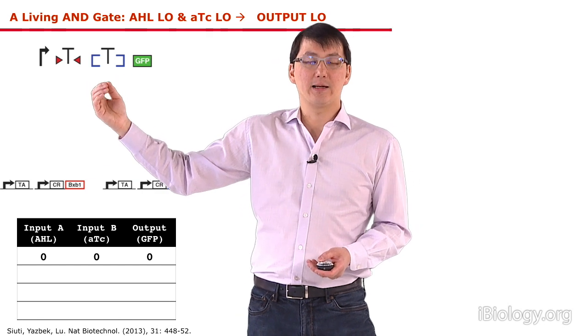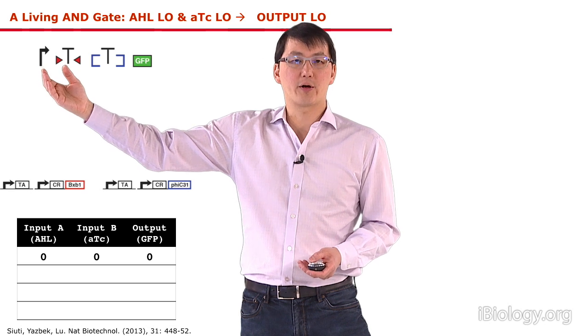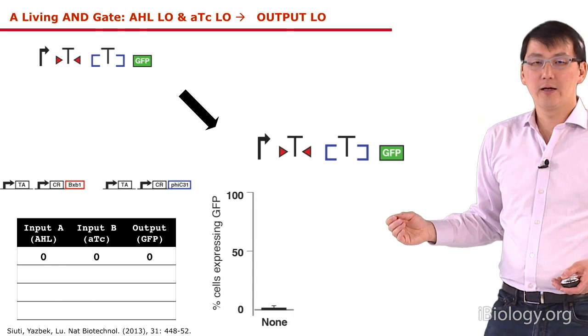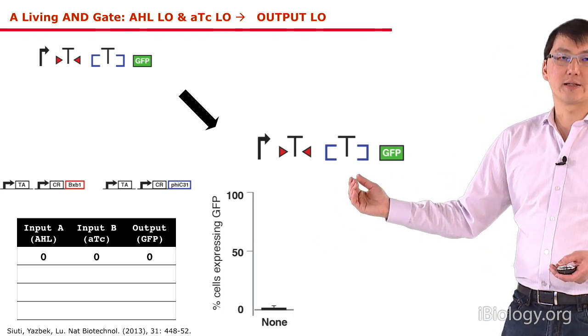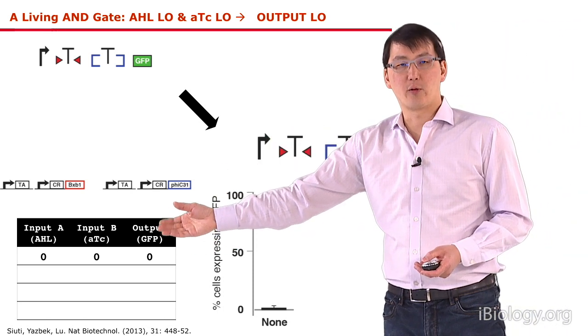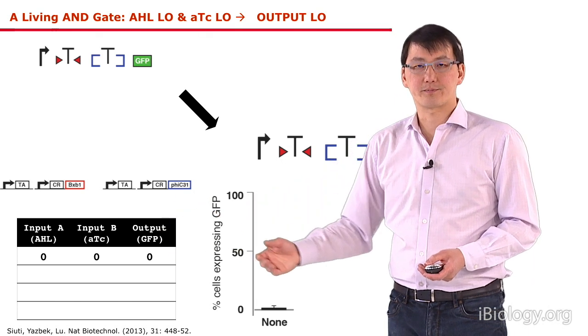So in the base state, both of these terminators block the activity of the transcriptional promoter, and therefore GFP is not expressed. Right, so look at the data here. In the base state, very few cells actually express GFP because these two terminators are active. And so therefore, this is the logic function we have. Basically, both inputs are 0, there's no input to the cells, and the output is 0 because GFP is off.